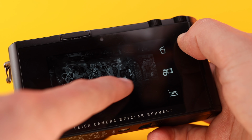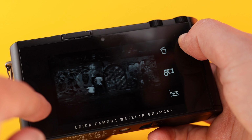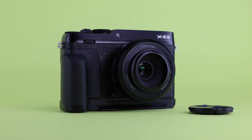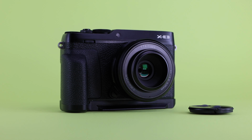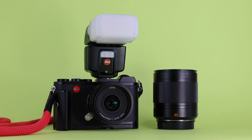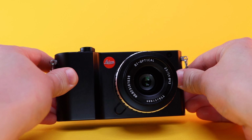If you've been watching my videos for a while, you know how much I like the Fujifilm X-E3. It's the only Fuji camera I kept after selling the X Pro 3 because it ticks so many important boxes. And you also know that my daily driver is the excellent Leica CL. But the Leica TL2 has something extra.